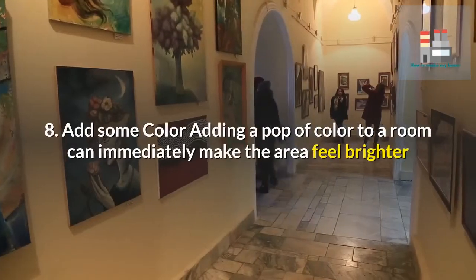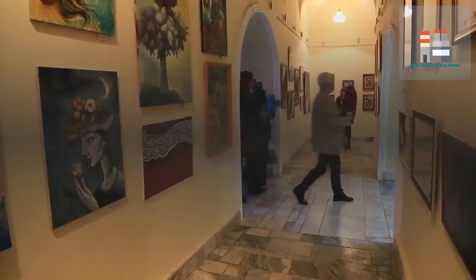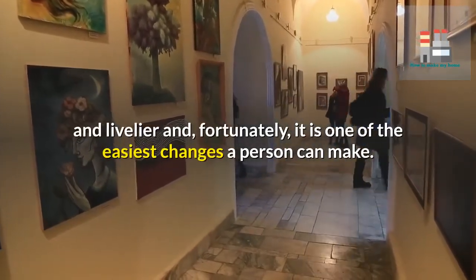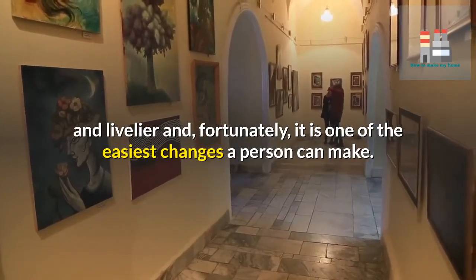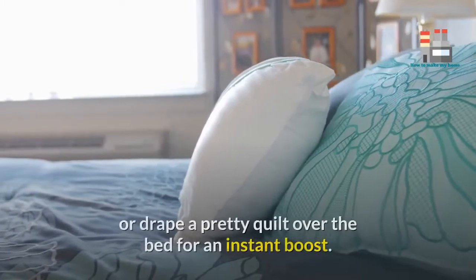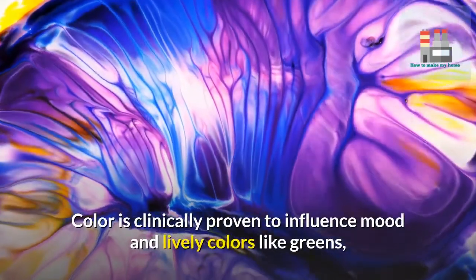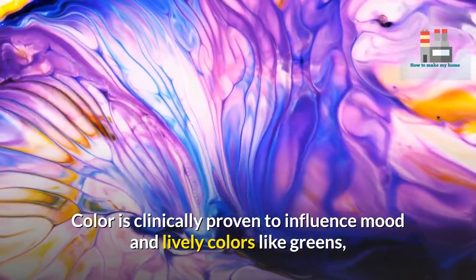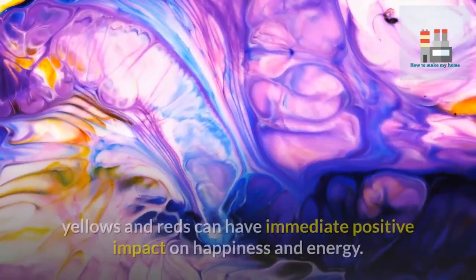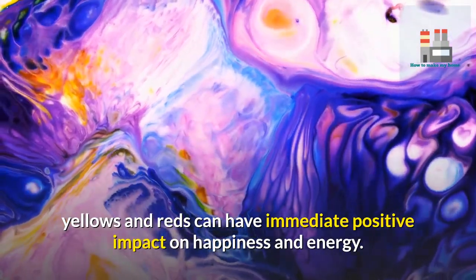8. Add some color. Adding a pop of color to a room can immediately make the area feel brighter and livelier, and, fortunately, it is one of the easiest changes a person can make. Place a few bright throw pillows on the couch or drape a pretty quilt over the bed for an instant boost. Color is clinically proven to influence mood, and lively colors like greens, yellows and reds can have immediate positive impact on happiness and energy.